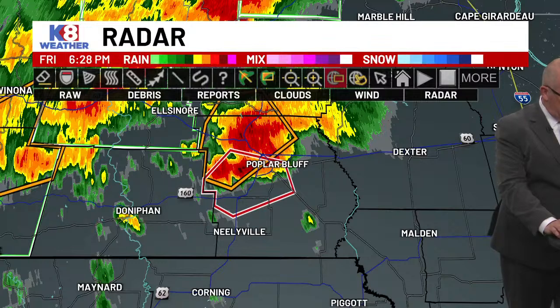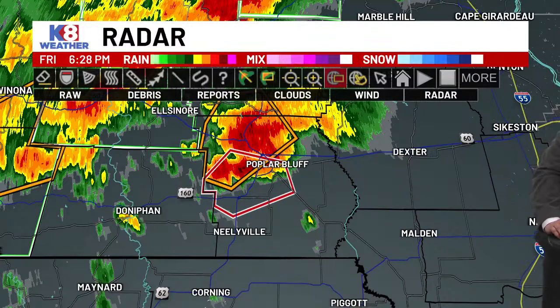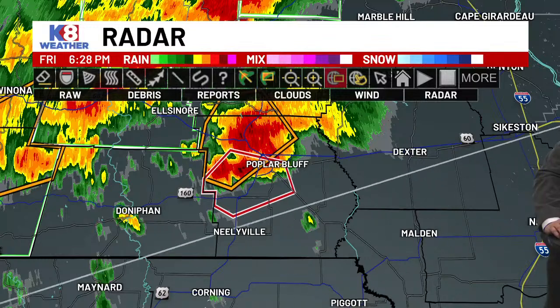You do have a severe thunderstorm warning for you, but we are not seeing that tornado warning. However, still a good idea to go ahead and get into your safe space, even for a severe thunderstorm warning with the capabilities of producing 60-mile-an-hour wind gusts and quarter-sized hail. That's not something you want to be outside for.